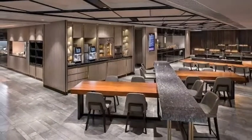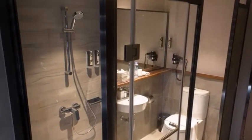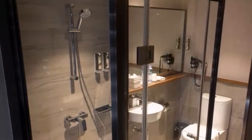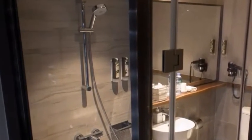Depending on how much time you have, what you are in need of, you can just pay for a shower suite. These recently updated rooms feature a powerful shower, sink, toilet and seat and come with all the toiletries and towels you could need, including toothpaste and shower cap.